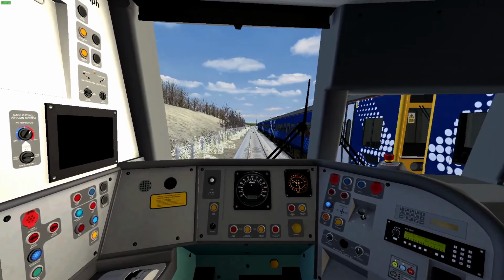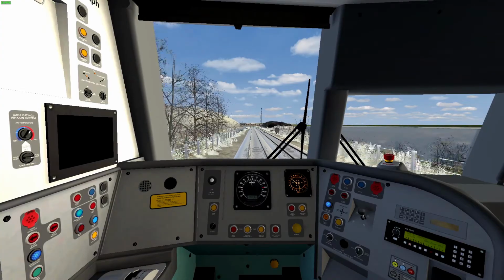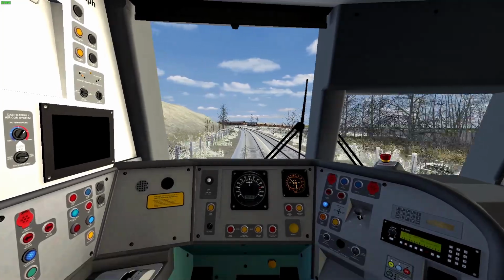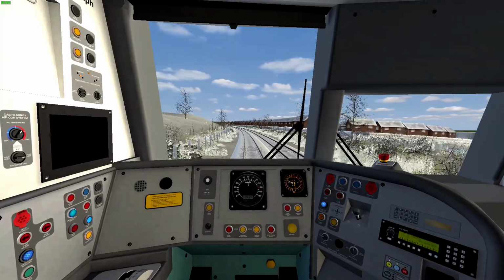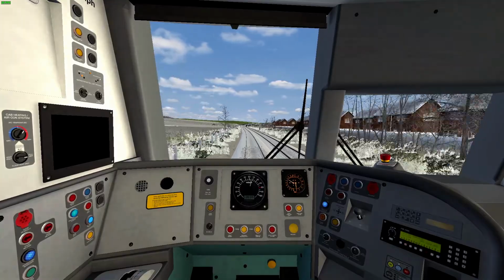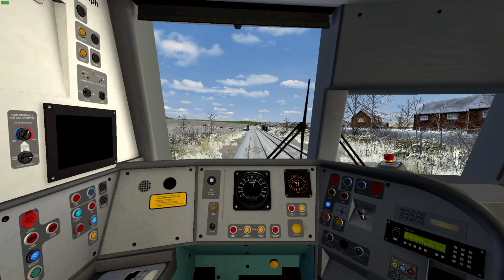Why's the F key working again? Oh, that one was Glenrothes to Edinburgh via Kirkcaldy, and it was actually formed of a trio of 158s. So, RTT says. So 2 miles to Kirkcaldy. One frame rate.